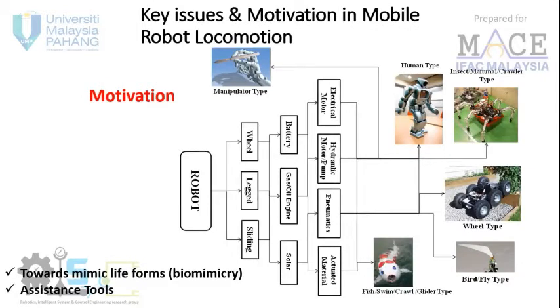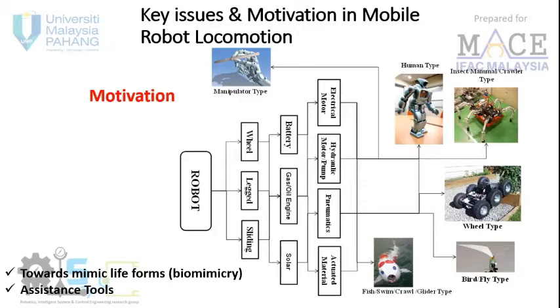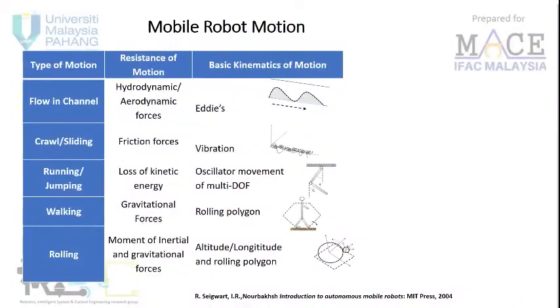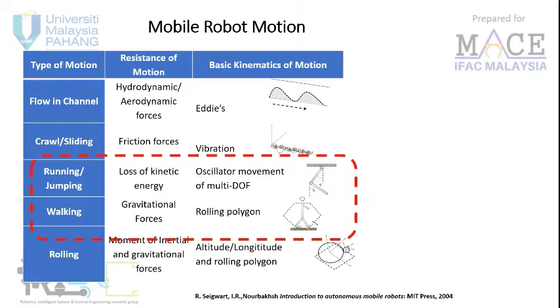So what are the key issues and motivations of robot locomotion? We go back a bit to the basics, because robot locomotion can be categorized, including wheel type robots. This kind of robot is trying to mimic life form creatures, as we can see here. They have several types of motion that inventors have tried to mimic to design such robot locomotions. And leg robots are in the category of running, jumping and walking types of mobile robots.